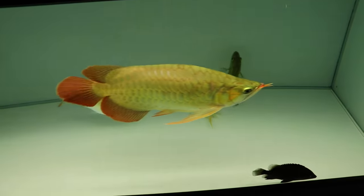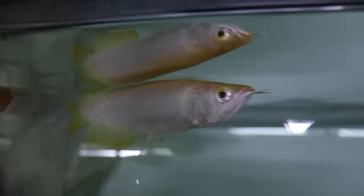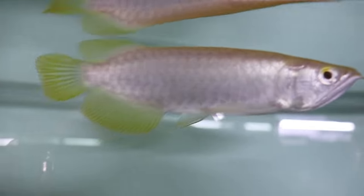Wow. Everywhere you look, they're beautiful. That's a nice one. And these are all farm bred. Yeah. Oh, look, there's another one. And that's the thing that the U.S. doesn't understand. They think that they're still being captured in the wild. But the reality is all of these fish are farm bred by the tons.